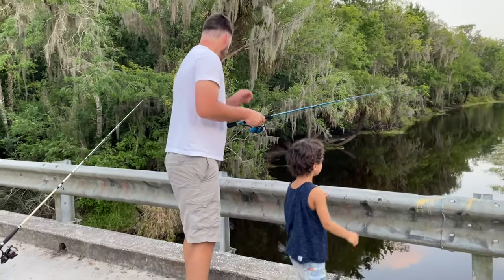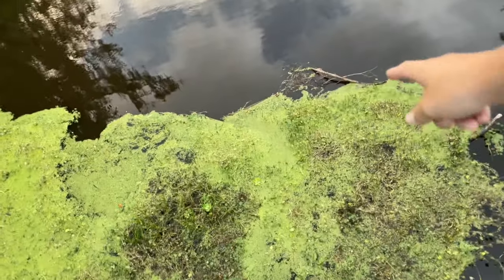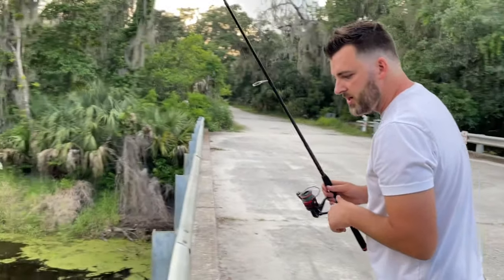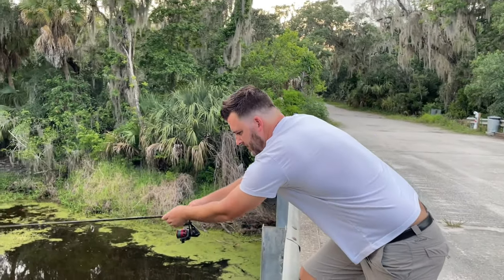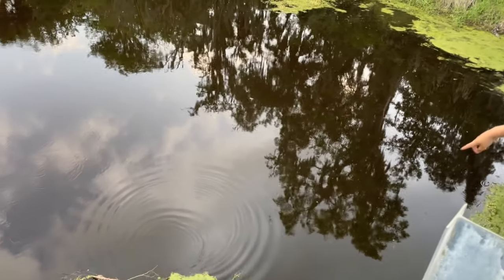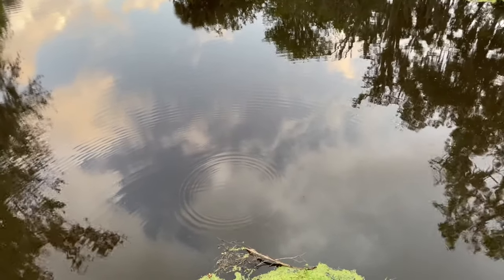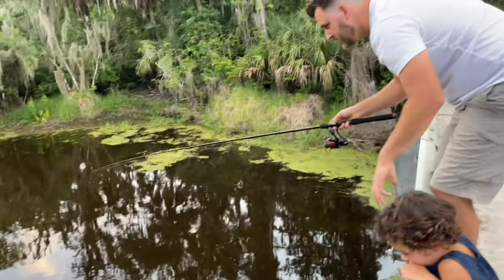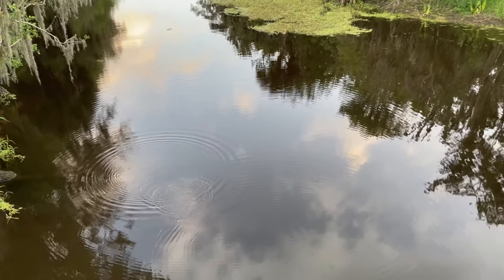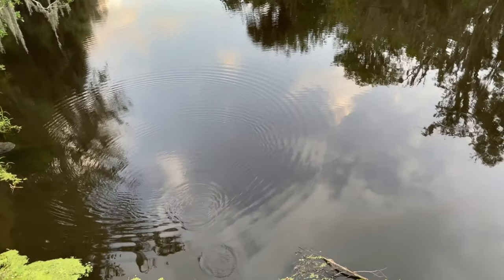Good job. See him right there? Look. See him? Look, you see the stick? Yeah. See him right there? He just hit the top of the water. Where'd he go? Oh, see him? Yeah. I see him! Wow, I've never seen a gar that's not interested at all. I've never seen that before. You can really see the gar up close.